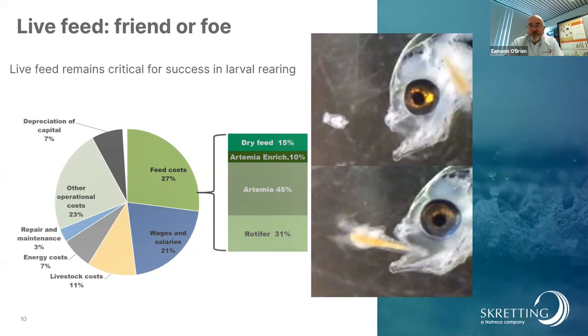Rotifers are utilized as first feeding prey until day 30 for some species, and Artemia are utilized from around day 17 onwards, and they can be fed out to approximately day 55 to 60, although modern facilities will complete weaning by day 40 to 45. However, depending on the species being reared, there can be enormous differences, of course.